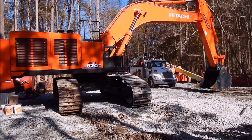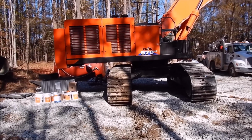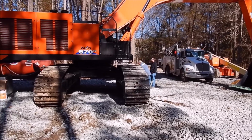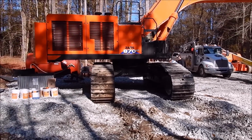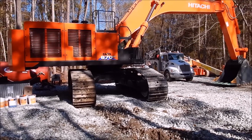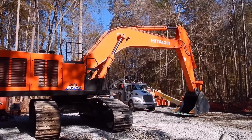So you can see the difference now with the track pulled out. See how that one's right up beside the turntable, and then this one's out about a foot. That's how much it extends it out for stability. And you retract them up when you're hauling it down the road, so it's not so wide and it's easier to haul down the road.